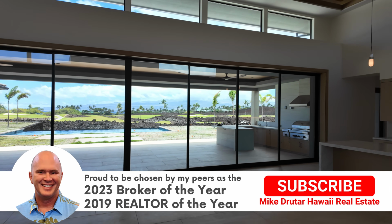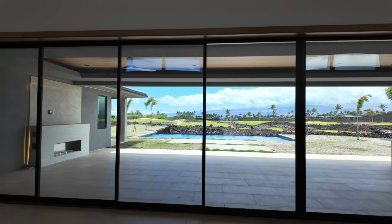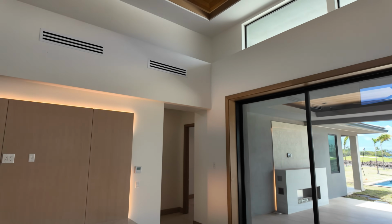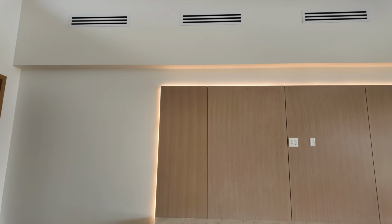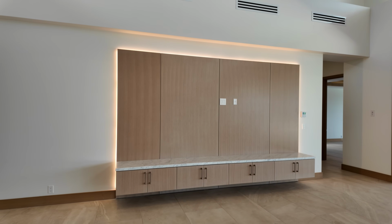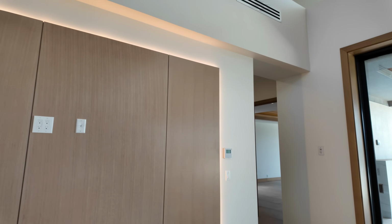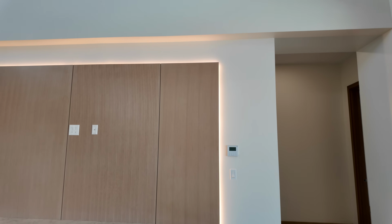You got dual doors on either side, going all the way back to the left and the right, taking you all the way outside if you want. You have air conditioning, 3 AC systems in this home, and then our entertainment center right here, ready to go. I love that we have our LED lighting around it, just giving a nice glow all the way around this extra large backdrop for our entertainment center. It's already wired in for everything that you need, storage down below.